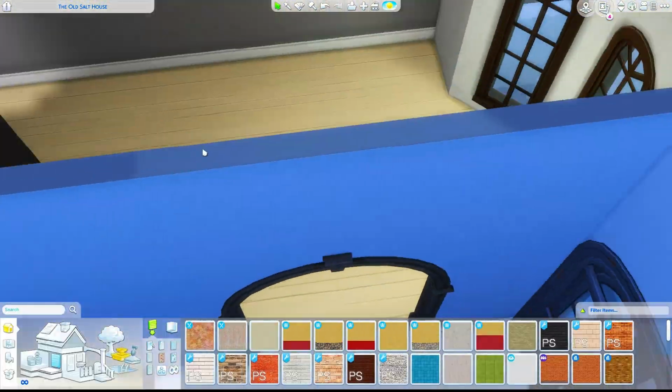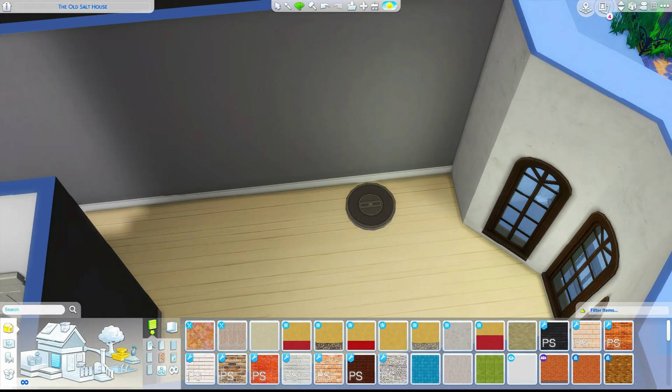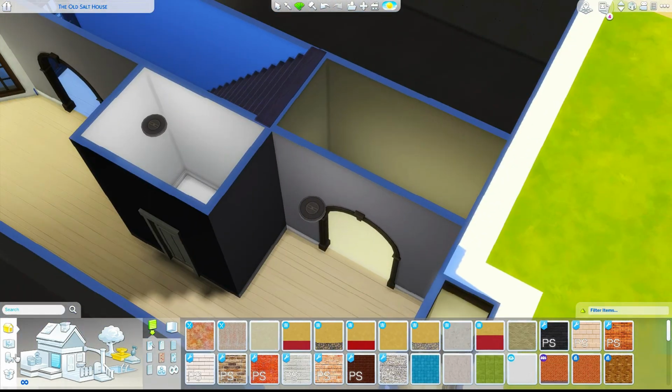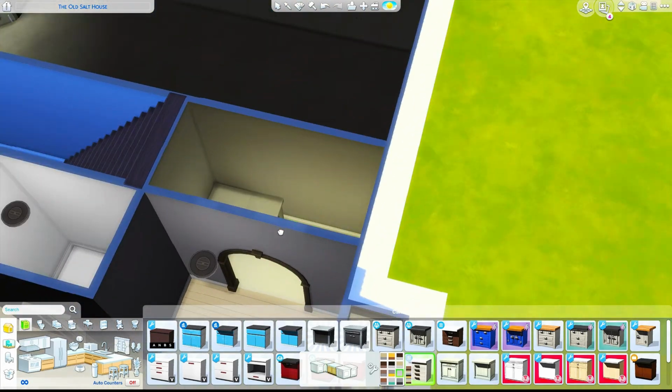But as you can see here, I did start switching out for some lighter colors. I went for this little gray wall, and then I went for a slightly concrete-y sort of texture on the windows, on the bay windows. I thought that was really cool.